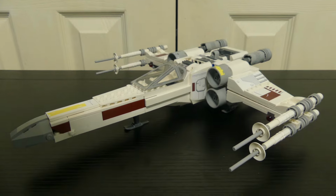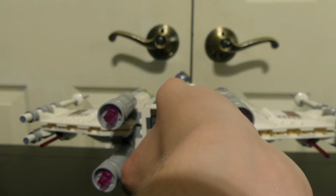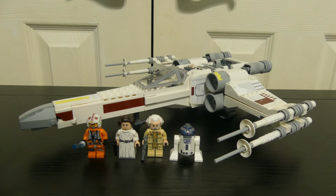I like the actual X-Wing a lot. I like how it comes to a point in the front. I like the cockpit a lot. I think the back of it looks pretty cool. And I love how whenever you press down on the back, the wings go into an X shape. I don't really have very many complaints with this set. I think it's a pretty solid set.